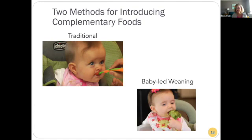The problem is the food can be salted if it's table food from the family. If you already made broccoli and put butter and salt on it and give it to the kid, then you're missing how to help them with their taste preferences. So you have to at least set aside your family food so it's not too salty or unhealthy before they consume it. So what a lot of people do is a hybrid: they start spoon feeding, then give them a couple of spoonfuls and say, here's a sweet potato, go to town. And so the kids learn to do both.